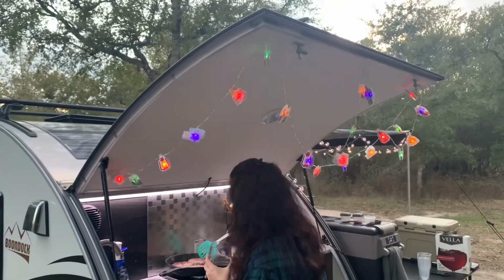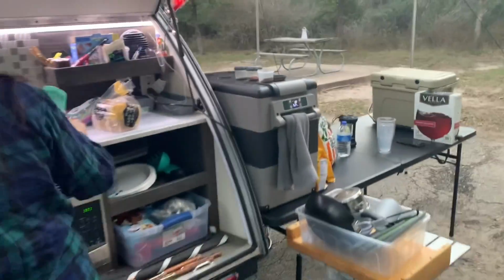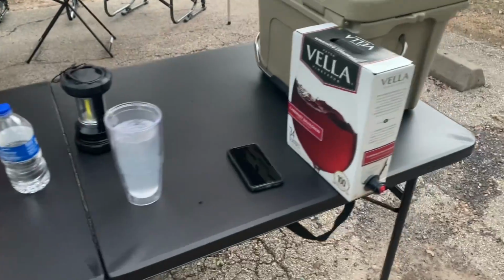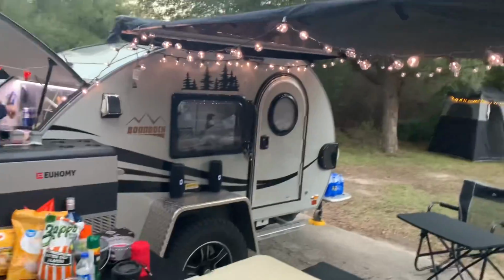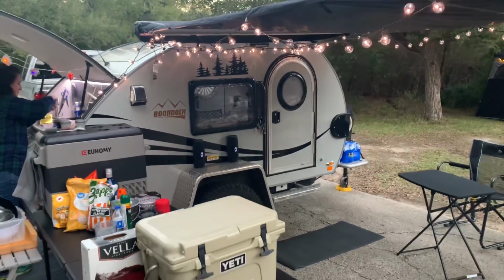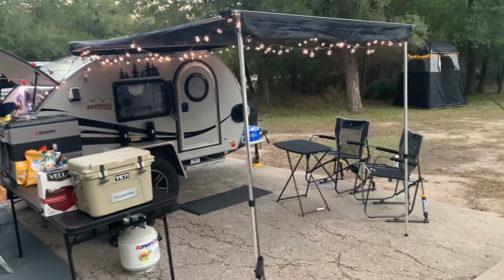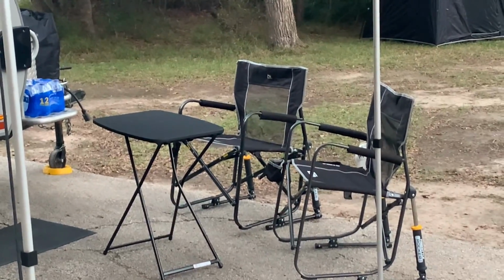Got the camper lights on the galley. Got our kitchen going. Here's our fridge. Got some ice for beverages. Here's our little setup. Got the speakers on. There's our little card table for cards later.